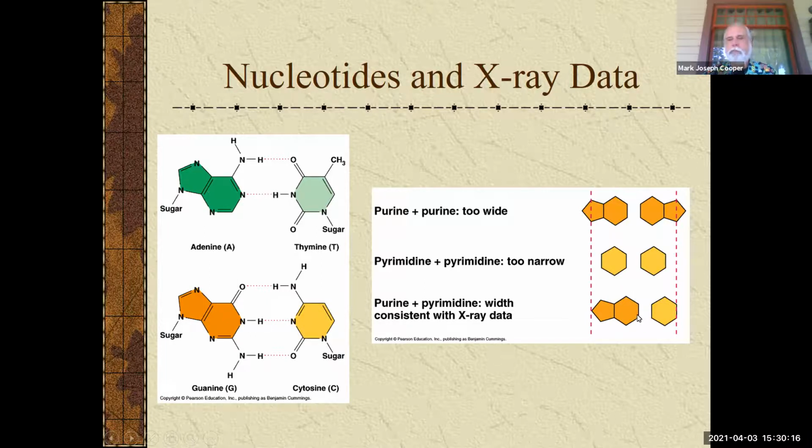And then also with Chargaff's rule, guanine hooking with cytosine because there are 3 hydrogen bonds, and adenine hooking to thymine because there are 2 hydrogen bonds. That fit perfectly. So that's how they came up with the double helix. And that's pretty much where that aha moment came from.